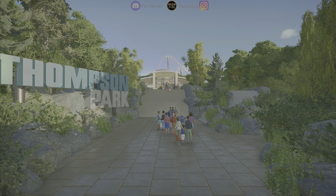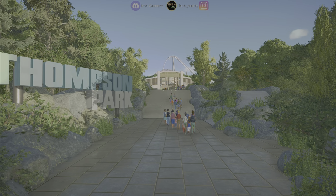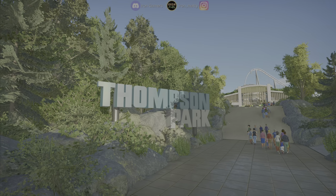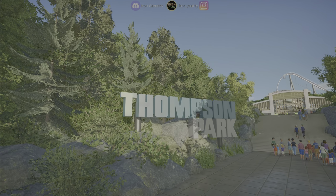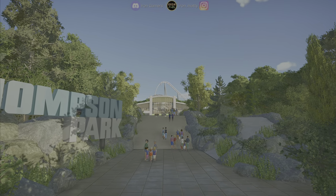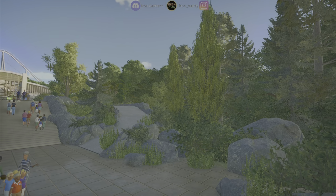Right, so here we are at the park entrance. Now it's funny that the last spotlighted, I commented that it's been a long time since I've looked at a PlayStation 4 park, and now we've got two back to back. Look at this entranceway. It's so beautiful with the rockwork and the foliage.